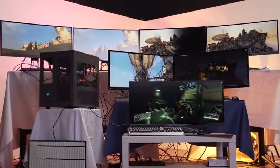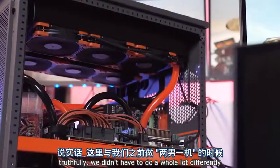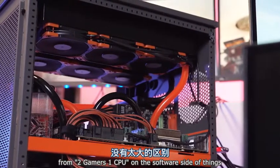In terms of software, truthfully, we didn't have to do a whole lot differently from 2 gamers, 1 CPU on the software side of things.